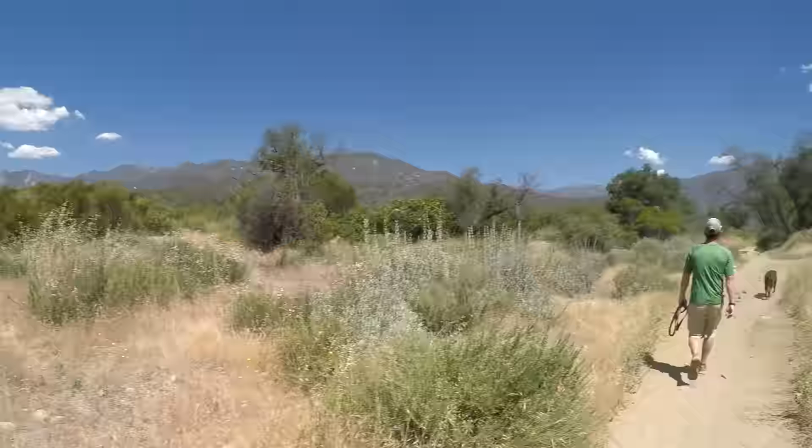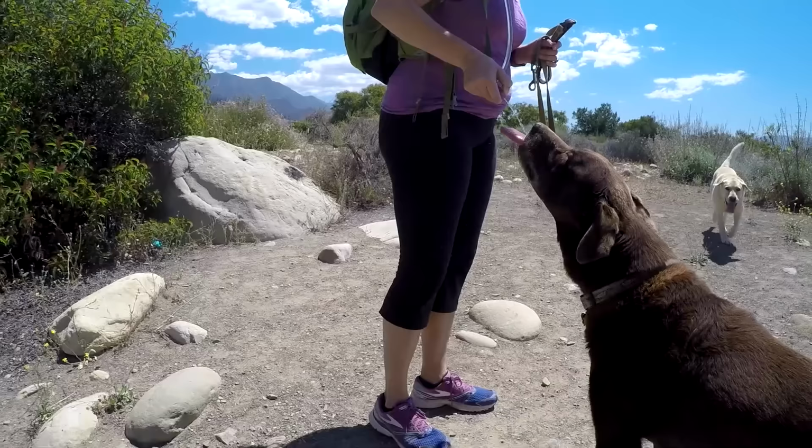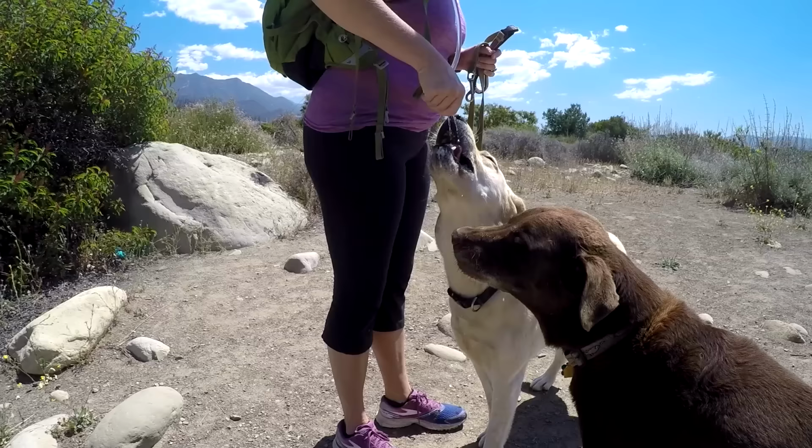So we're taking a little break this afternoon at the Ventura River Preserve, just outside of Ojai. There you go, that's how you do it. She didn't know how to drink from the camel pack yet. She's not a professional hiker like Dag.